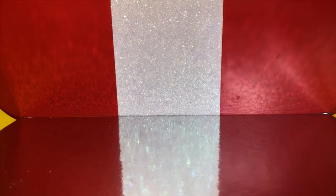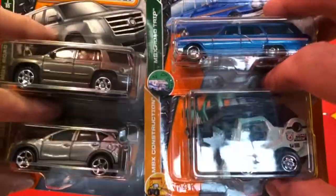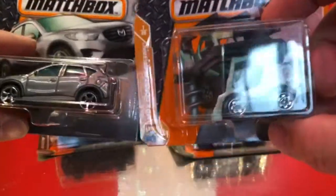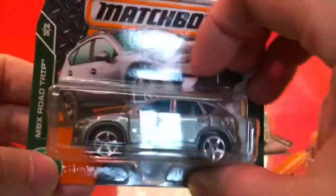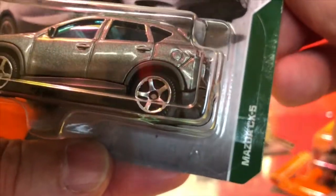Wow, thanks very much, Mark Raven, for your amazing encapsulation of the 65 years of Matchbox. And I'm going to finish up with some new Matchbox that I've just discovered recently. I'm not sure of the case code on these, but if you go and check Paul Wooten out, he's got them on his channel. I was really surprised to find them in Asda, and yeah, Asda does charge for them, so I didn't get all of the new castings. I just bought the ones that I needed for my collection. I'm going to open them up and go through them slowly.